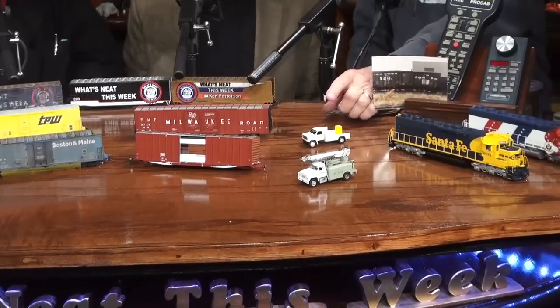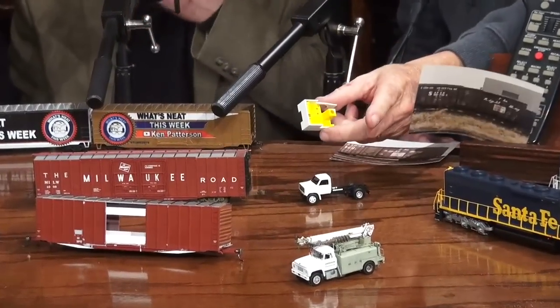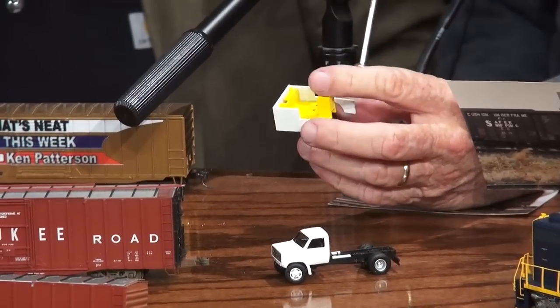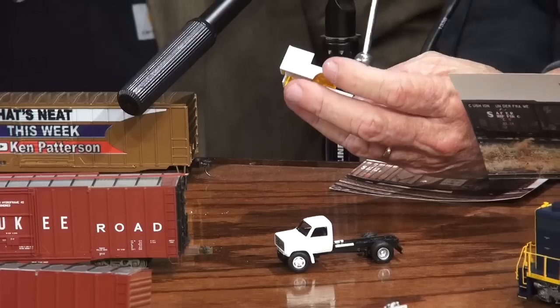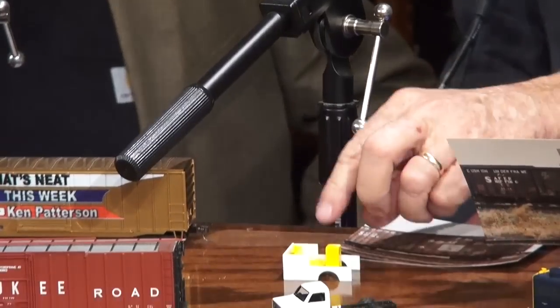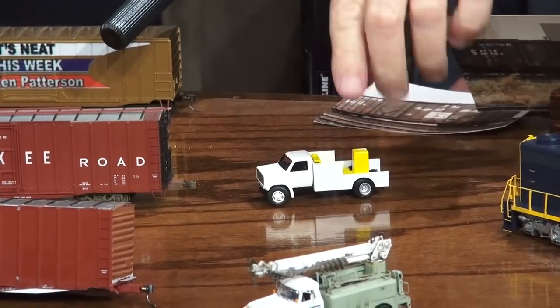Now, this truck, I'm working on this one now, and I just brought it to show you kind of how that one started out. This was a Walthers or Boley bed, and I cut the front and the sides completely off of it, just squared it up to give myself a core to build my own styrene bed on. So that's how that one was made. That's how this one is going to be made.